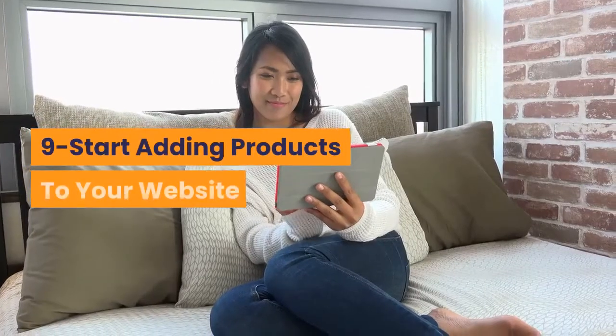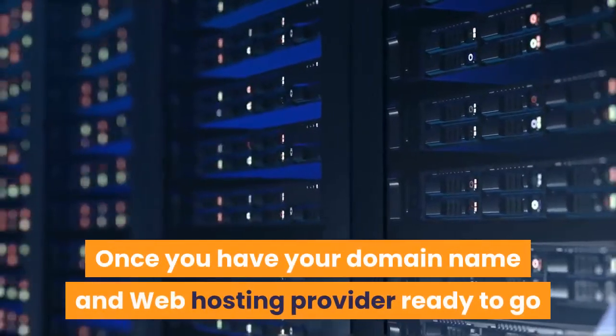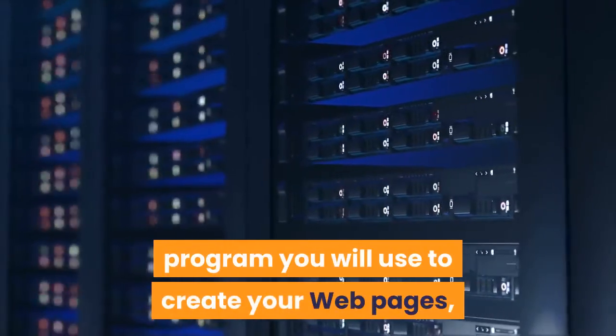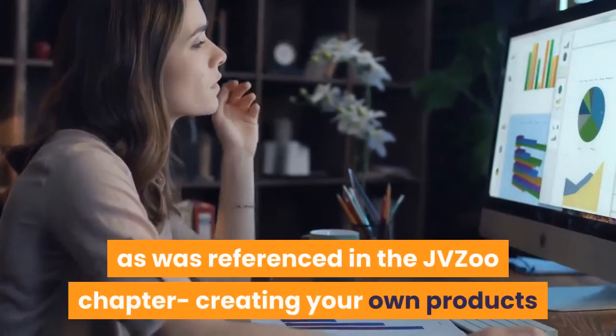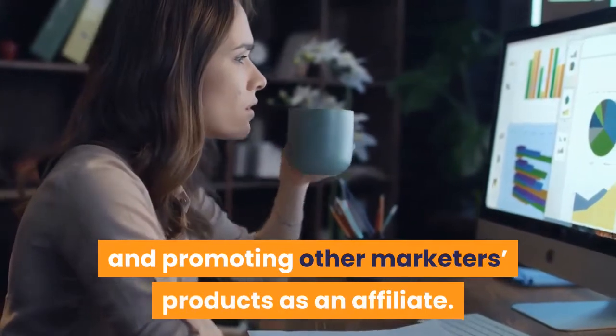9. Start adding products to your website. Once you have your domain name and web hosting provider ready to go and you are comfortable enough with the program you will use to create your web pages, you can begin to add products to your website. There are two main ways to do this, as was referenced in the JV chapter: creating your own products and promoting other marketers' products as an affiliate.